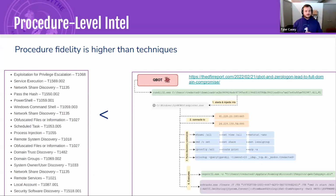So that takes us into procedure level intelligence. You see on the left is all of the tactics and techniques. And then on the right is an in-depth procedural level of exactly what they're doing. You can see that rundll32 is being executed by Qbot. You can see that it's connecting to 2 IP addresses. You can see some of the host and network and system enumeration there in the middle, and then some more, looks like some registry commands are being run and a scheduled task is being created.